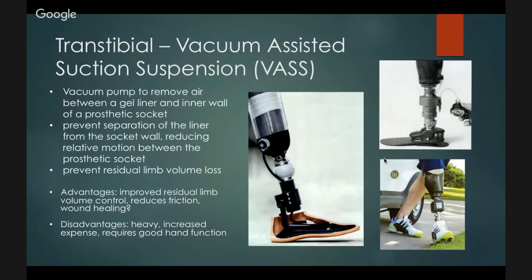There's less motion between the socket wall and the residual limb, hopefully less pain. This is what they theorize, and actually it's been shown to be true. This is the least amount of motion with this negative pressure system. What's not so established is whether that actually makes a clinical difference as far as comfort or performance.